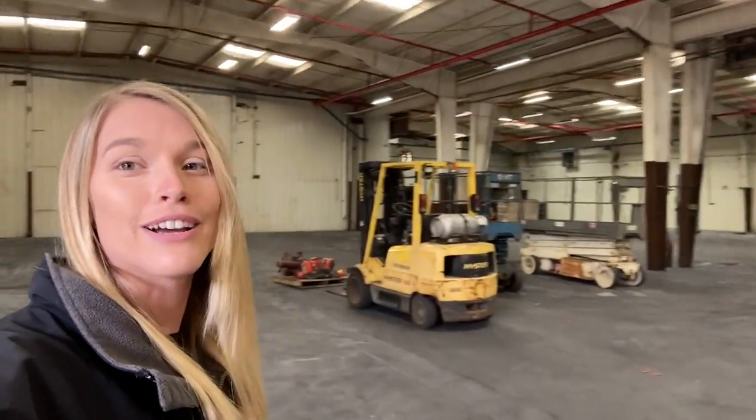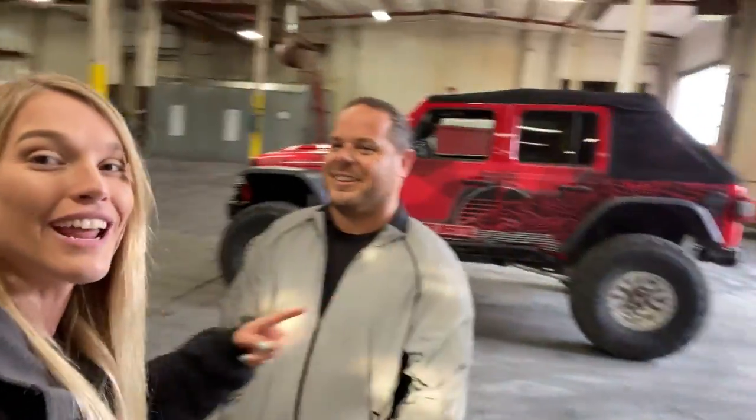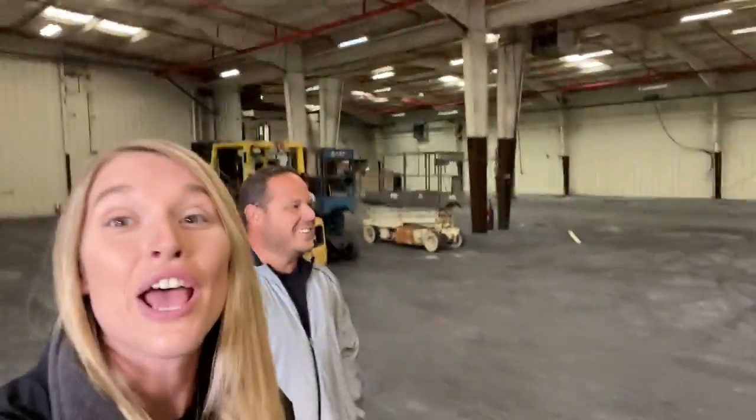monstrosity, because there's probably an echo in here. If there wasn't an 18-wheeler and our Jeep parked next to each other and they don't even span the entire width of this facility. Yeah, she meant 30,000 square feet. That's what I said. You said 30,000 feet. 30,000 square feet. Anyways, dude, this place is freaking huge. America's Most Wanted is expanding.